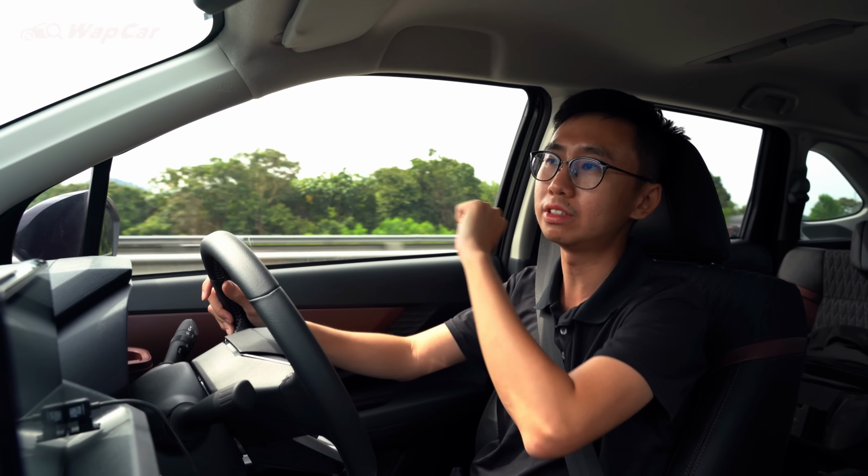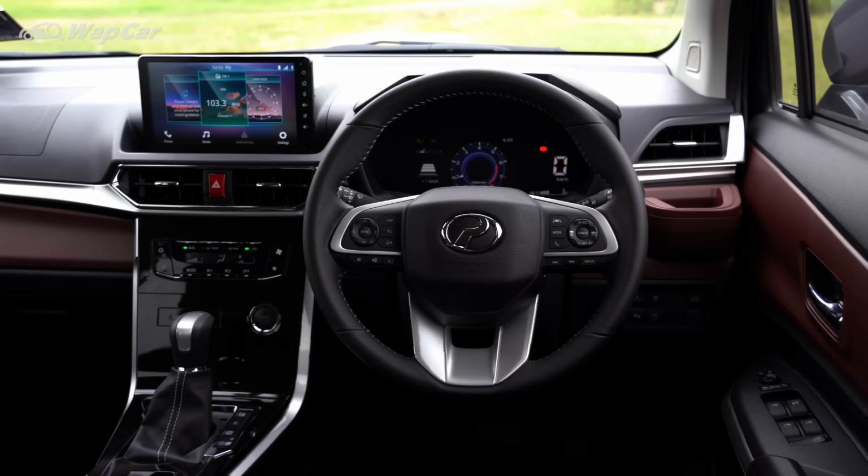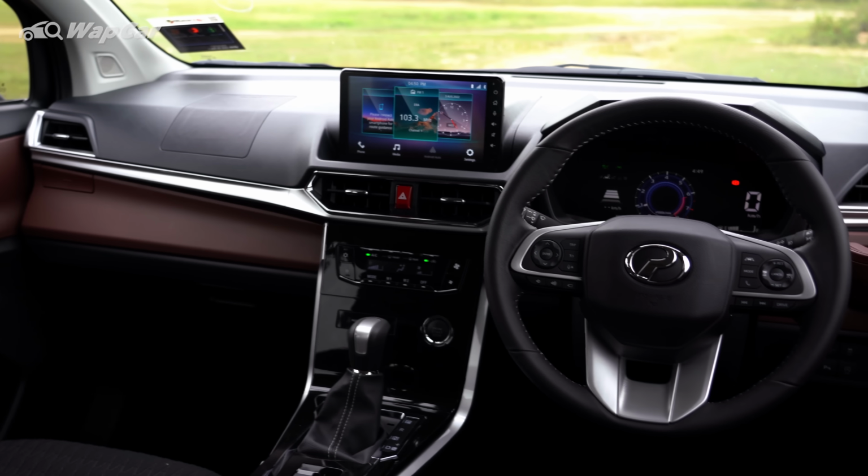I think there's no awkward shapes around the car, and the color palette available on this new Alza is just exquisite. Now, looks can be a very subjective matter, but what's important is what's on the inside. And I can tell you that from the driver's seat inside this Alza, I think it's a spectacular package.